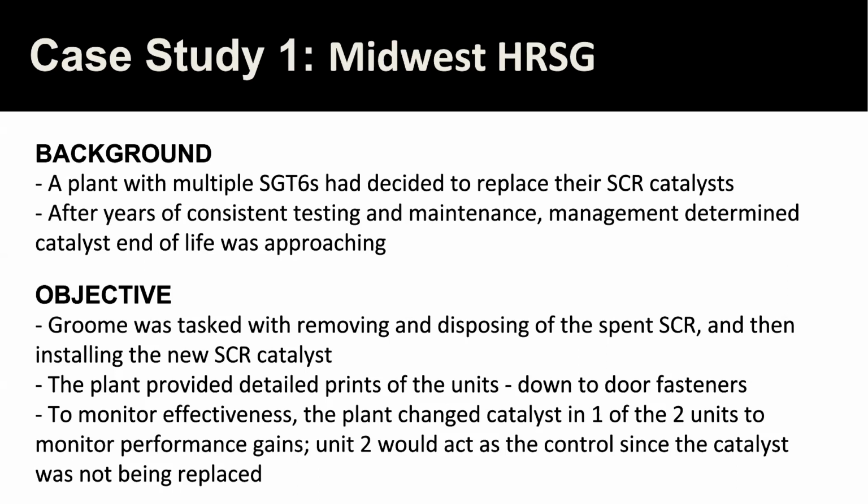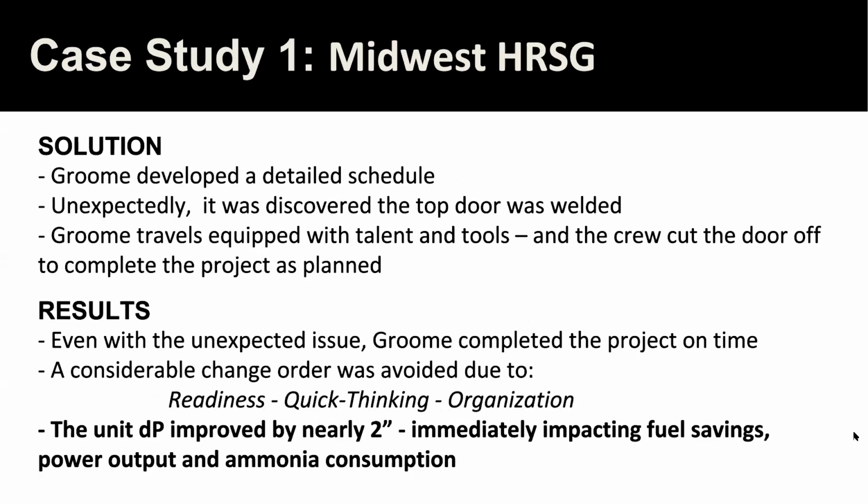Now the plant had 2 units and wanted to replace in one. I think that is a fantastic opportunity to use the second unit as a control to monitor performance gains over the next year, which we were able to do. The plant was very excited about the project and forthcoming with unit details, including drawings and run data, so we can come up with this case study.